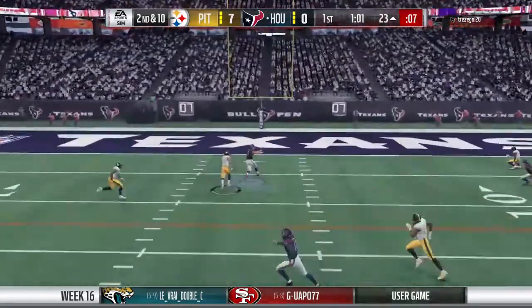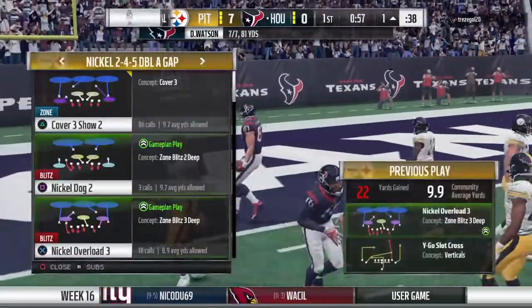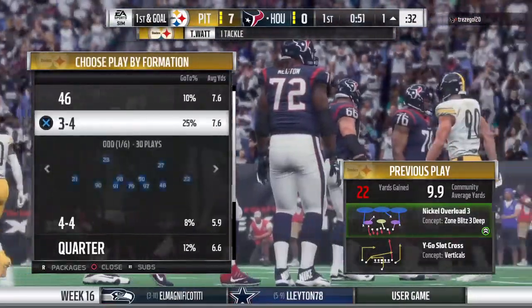Watson. This is caught, and he doesn't quite make it. They do stop him, but he gets it all the way down to the 1. A good pickup there, a 22.